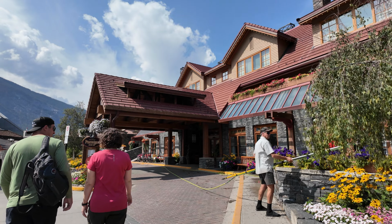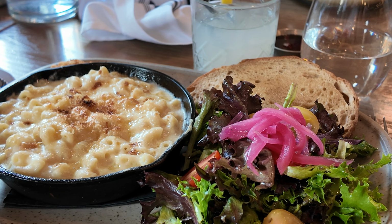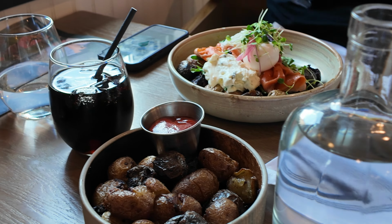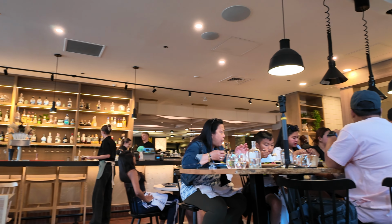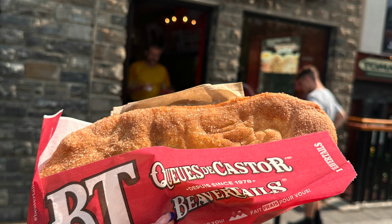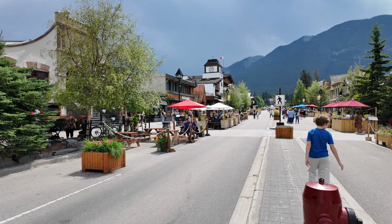We wandered down the avenue a little and stopped for lunch at Farm and Fire Kitchen, which had brilliant food and was really reasonably priced at around $110 for the 4 of us, so we'd really recommend stopping in here. We carried on down Banff Avenue, doing a bit of shopping, picking up some souvenirs and treats. There are loads of chocolate and sweet shops, lots of bakeries, and the kids loved it. I tried a beaver tail, which is a famous local delicacy, and it was delicious. Definitely a must try if you're here. A good portion of the avenue was pedestrianised, which made it a lovely place to stroll and take everything in.